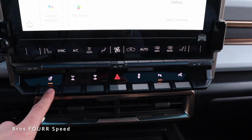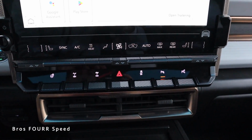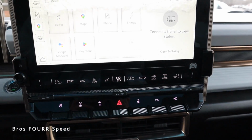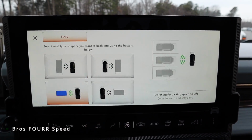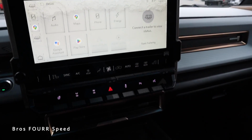Underneath that, there's the heated steering wheel. This has a rear locker. You can lock both the front and the rear at the same time. There's the hazards, traction control. You can turn on and off the parking sensors. And then this also has the parallel parking feature. So by pushing on that, you can see that adjust where you have different sides of the vehicle, of course, depending on what spot you're looking for. So that can be helpful, especially for the size.